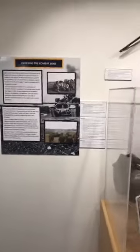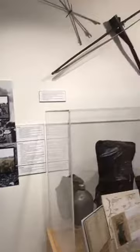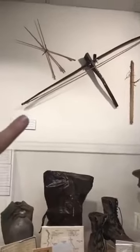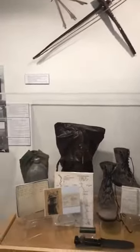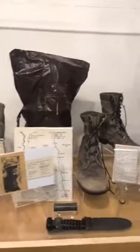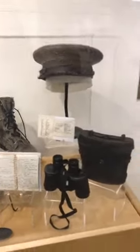So then we move on to combat and actually doing some fighting over in Vietnam, and we've got some Viet Cong memorabilia as well that he brought back, some of their weapons that he brought back, and other different things he would have carried with him on patrol, which is really cool.